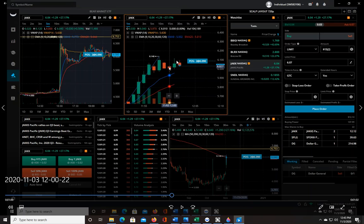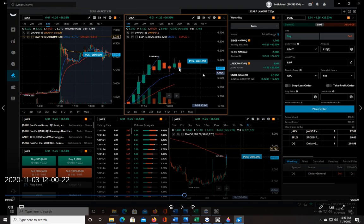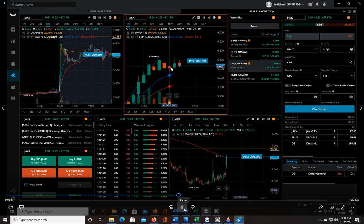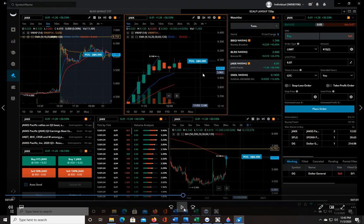I would have been in the green, and then when the price came back down to my entry point at 605, which it looks like it's kind of there right now. Well, yeah, now it just broke it, but it was probably there a second ago. Yeah, it was at the 605 level. Then my plan would have said to sell the other share, and that would have been it. I would have had a 3 cent gain, which is who cares, right? But it wouldn't have been a loss, and it would have been a win for the day.